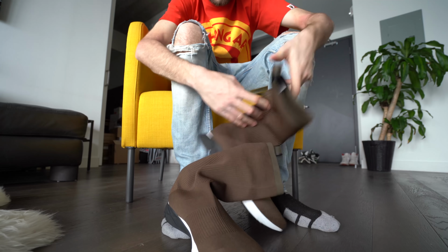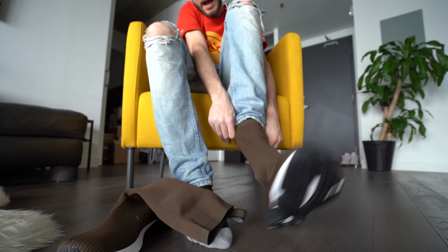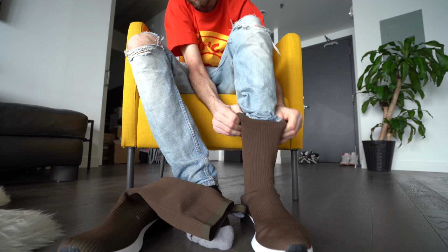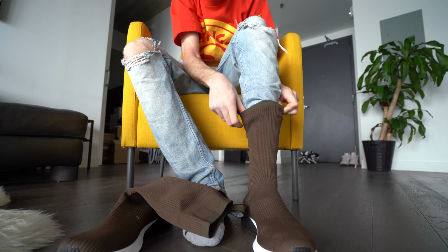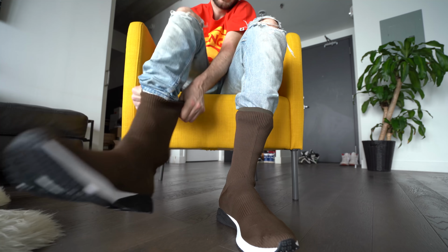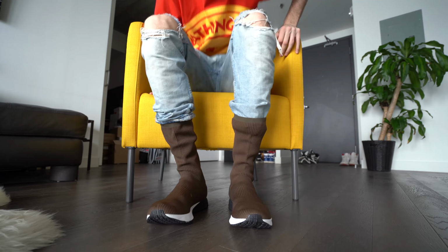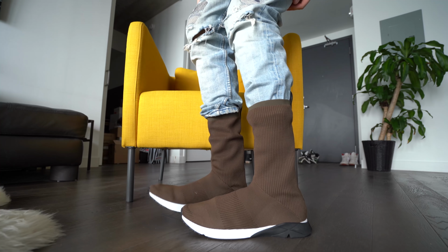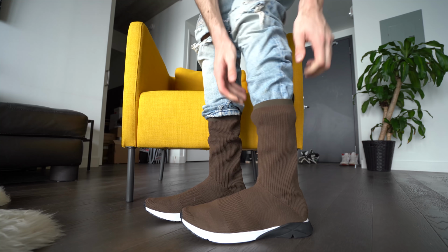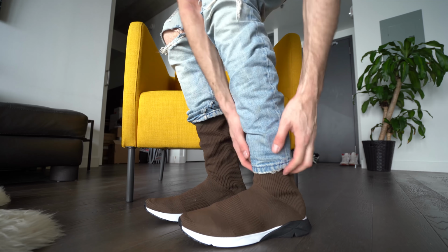You know what? I don't even know if I hate these anymore. I just feel sort of bad for them. Oh my, they're really comfortable. I'm gonna tuck my pants in and just go for that. Oh wow, these are really comfortable. I mean, they look absolutely ridiculous. I look like a fool right now. What do they look like if I put my pants over top of them? Yeah, they look even worse.